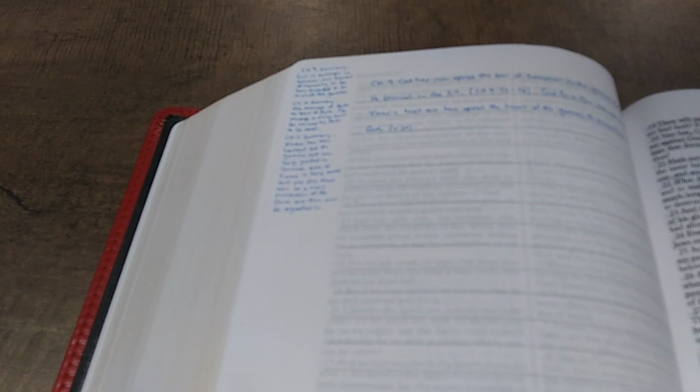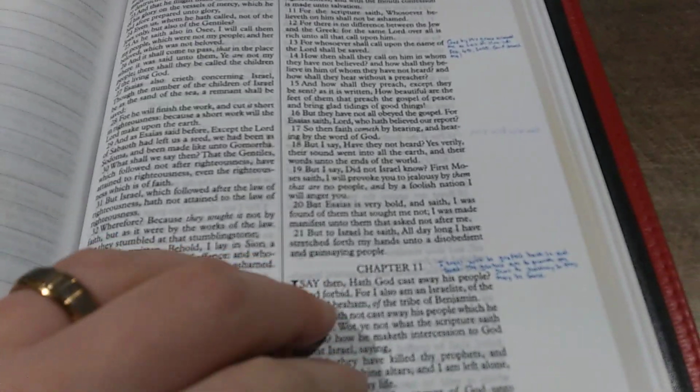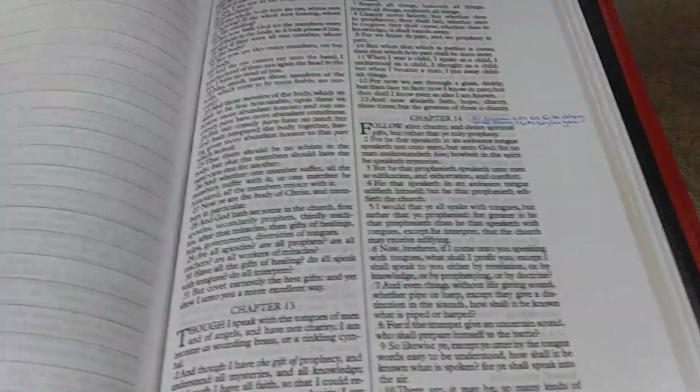Here's another place I took notes at. It's Romans 8 and 9, and then 10 and 11. And you can see the ghosting there. So it ghosts a little bit, doesn't bleed through. Still is really nice paper.